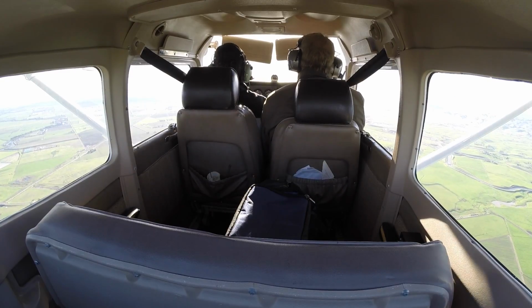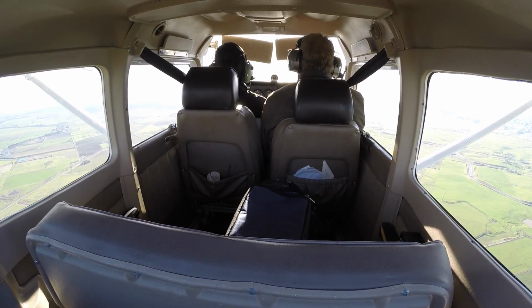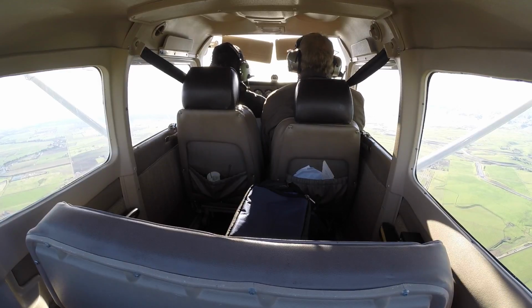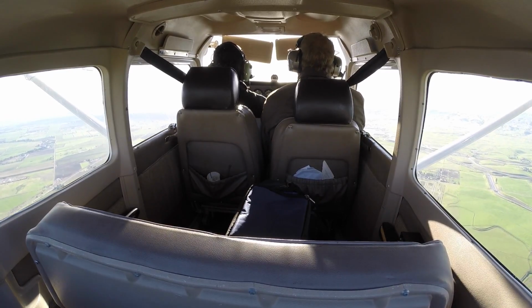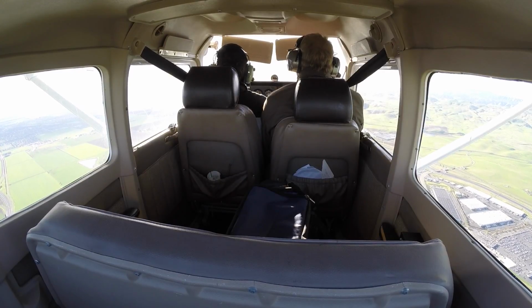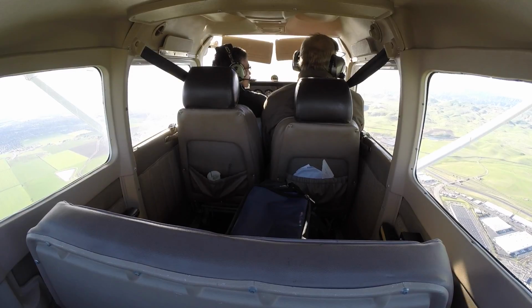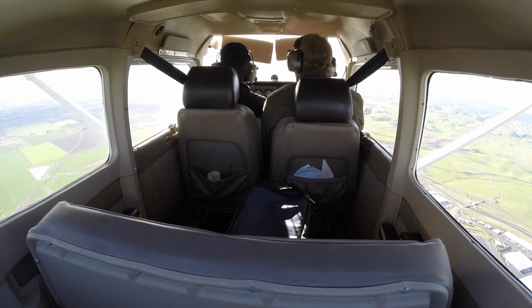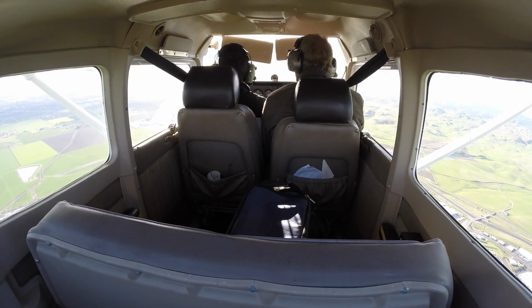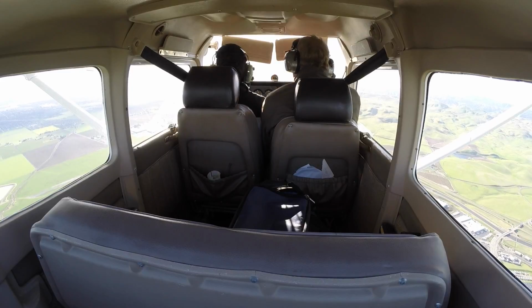So 26 would be right pattern? Nope. So you go past 30 and then come in for 26? Cross midfield. Okay. No. So what? Maybe 4 or 5 miles out. Oh, you're over the Safeway plant. You're over the Safeway plant right here. Okay, I'd come back on the power. You're ripping along and you're high. There we go. Let's go towards the runway.